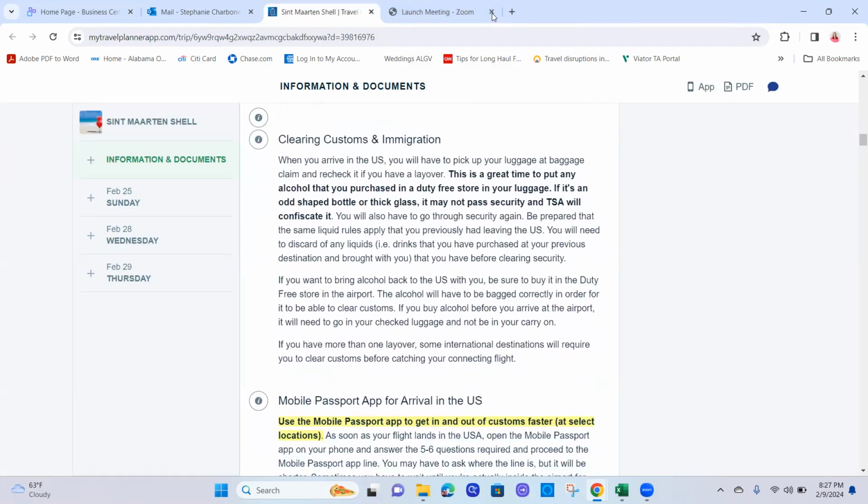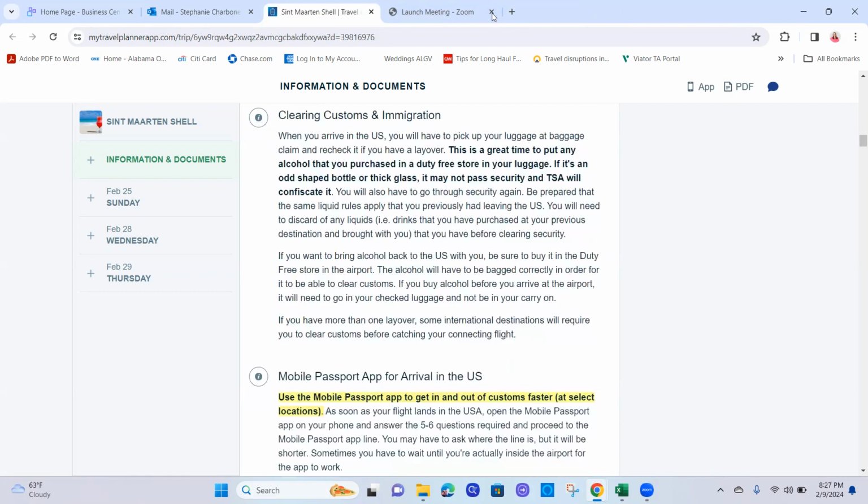I've talked about clearing customs and immigration. When you arrive in the United States, you'll have to pick up your luggage at the baggage claim and recheck it if you have a layover. This is a great time to put any alcohol that you purchased in a duty-free store in your luggage. If it's an odd-shaped bottle or thick glass, it may not pass security and TSA will confiscate it.